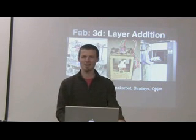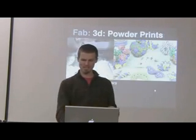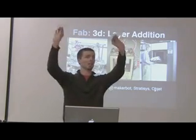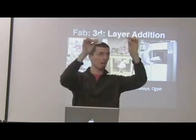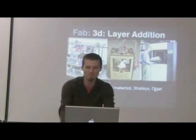The Objet printer is sort of a hybrid, weird printer. It actually prints like an inkjet, but it prints clear, right? It photo-cures the polymer after it lays it down, so it can be clear. Semi-clear, translucent. I don't know if you guys can see. Sort of translucent. Take a look at those.